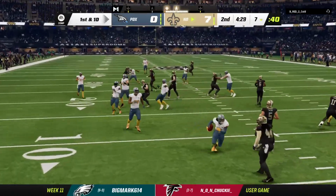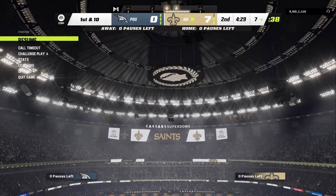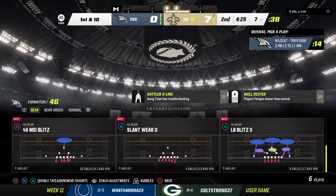And a nice special teams job here. This is going to be down inside the 10 at the 7-yard line. Own 7-yard line.